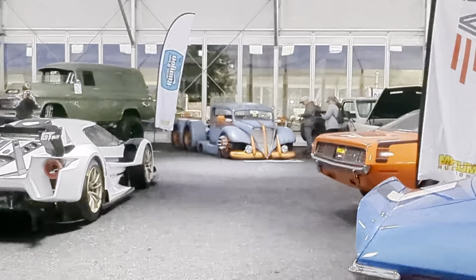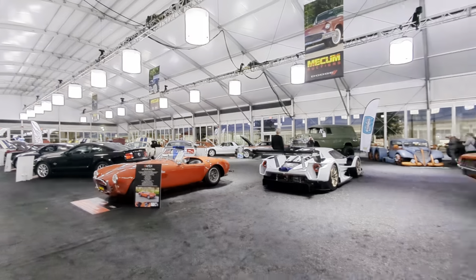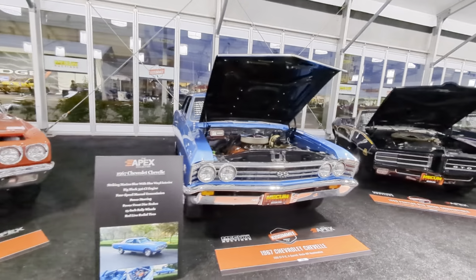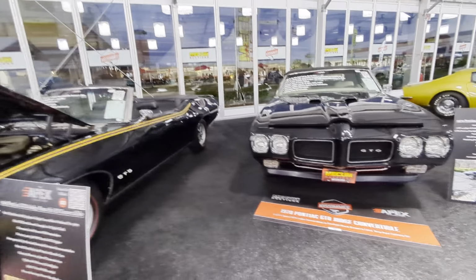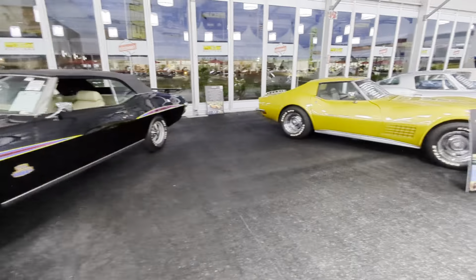God, that thing is so cool. I'll show you that thing again. Oh my God. Such cool cars. I like really unique cars. And there are a lot of them here. There really are. Cool stuff, huh? Well, it's gotten dark in the time I've been here. That's for sure.